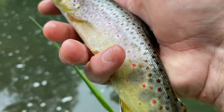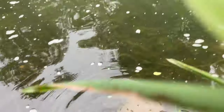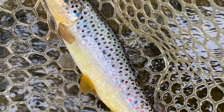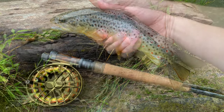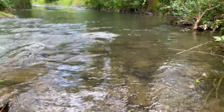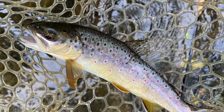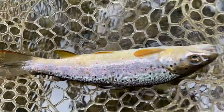On this guy. All right, get him back in. Surveyor to the rescue. All right, another nice wild brown. Doing well tonight with the tungsten surveyor.